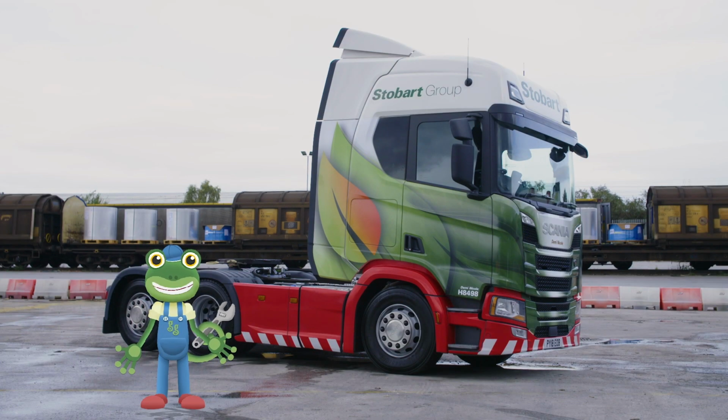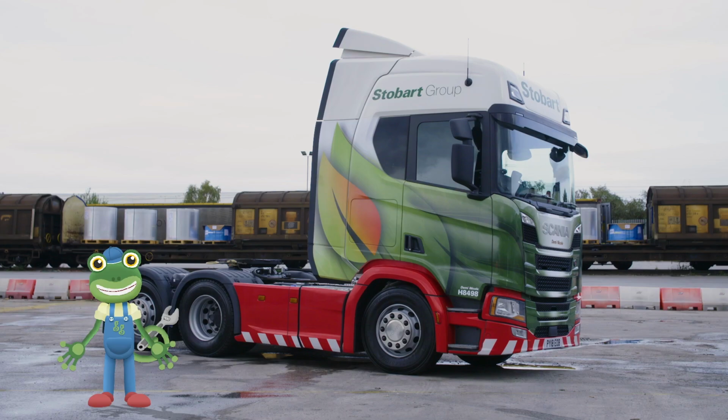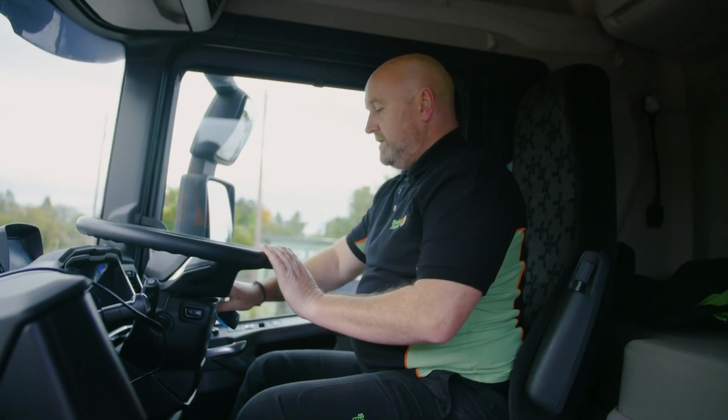But look, something's missing. Do you know what it is? Yes, that's it. We're missing the big trailer from the back. Let's hook it on. This is Andy, and he's the driver of this lorry.